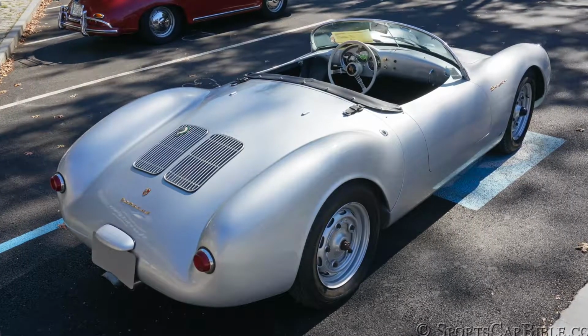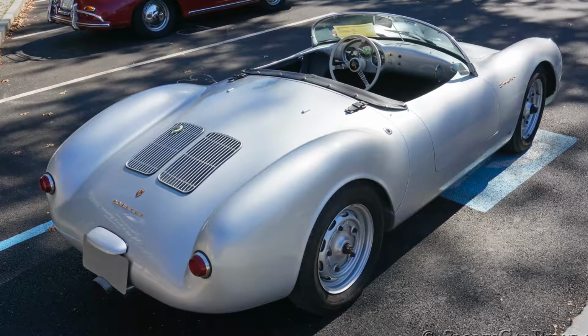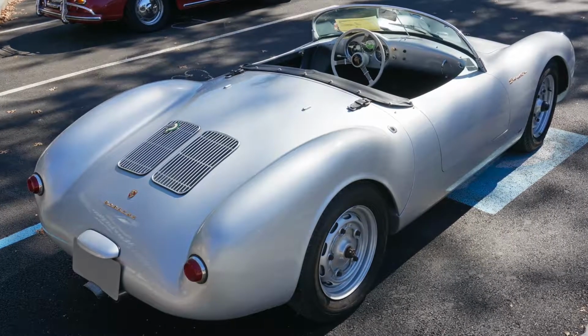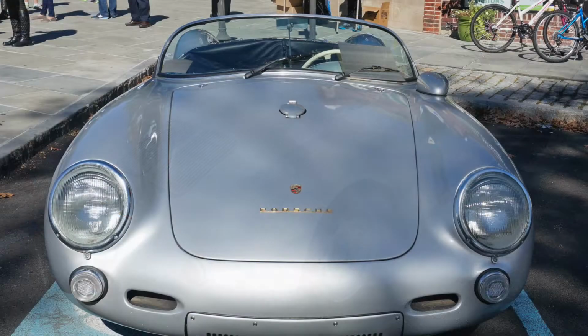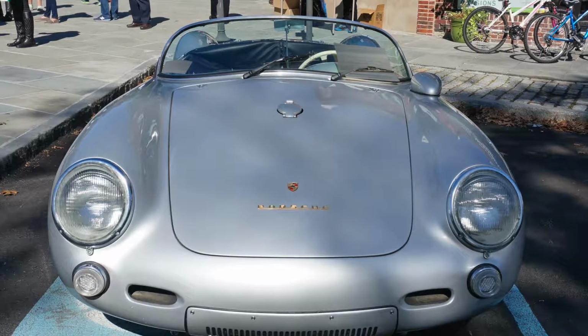Two Porsche 550 coupes were built in 1953, but it is the 550 Spyder, also known as the 1500 RS, an open two-seater version of those two coupes created the same year and totaling 90 units, that would become the most popular of this series.